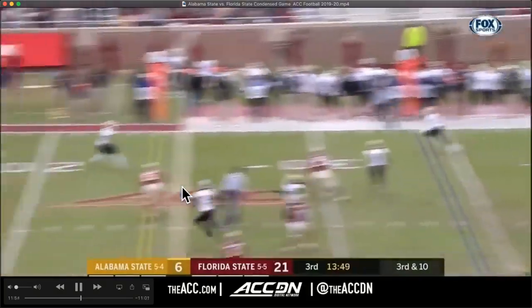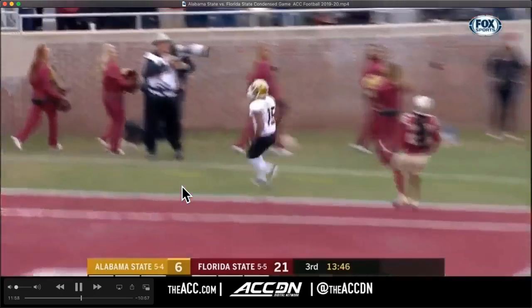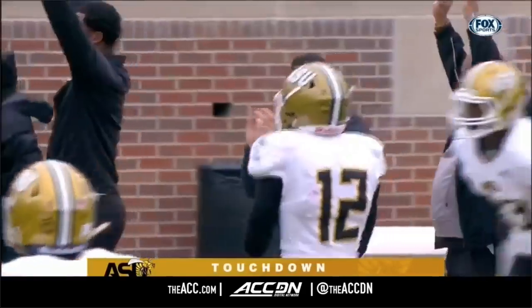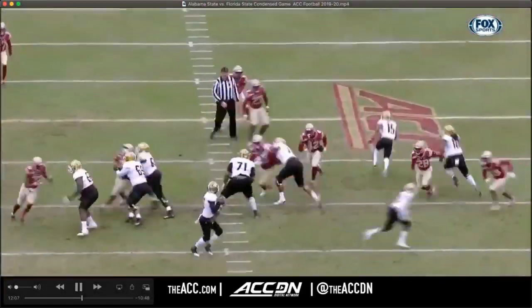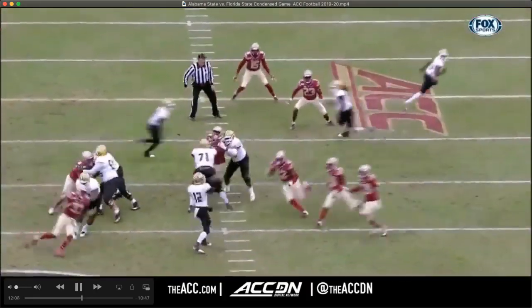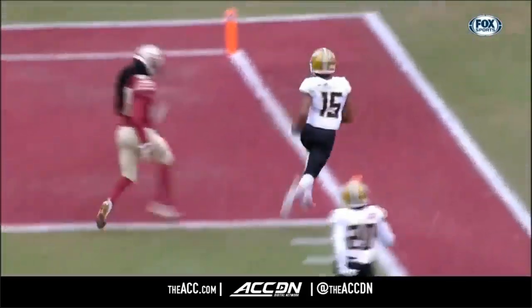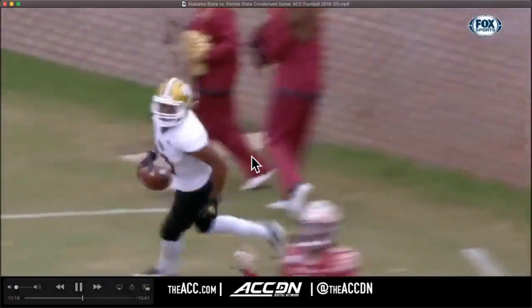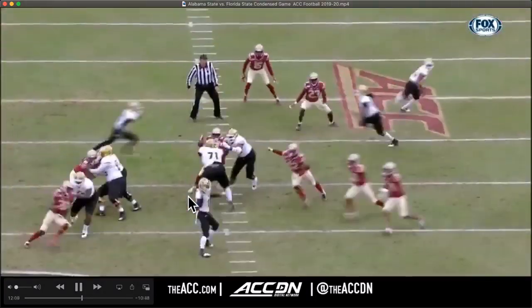So you get another blitz, and you get a wide open receiver because of the bust. And interestingly, the guy who is pointing at the other players, who's wondering what's going on, is actually the guy responsible here. Let's see if they give us an overhead view here. They don't. All right.